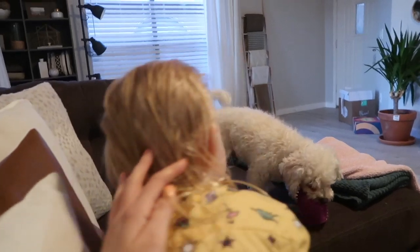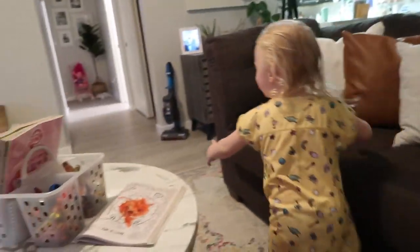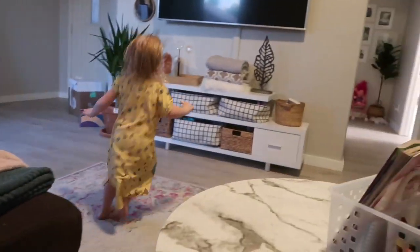So, like I said, we are a little ahead of schedule, so we're just hanging out in the living room right now, playing with Indy. Scarlett is extra hyper. I think she's having her last wind. Typically, she goes to bed between 7:30 and 8:30 every single night, so I'm just kind of waiting until it's a little bit closer to that time frame so I can put her down. But she is wild right now.